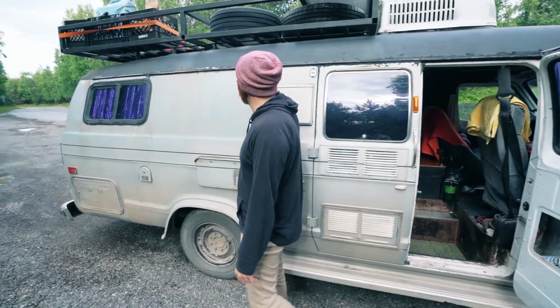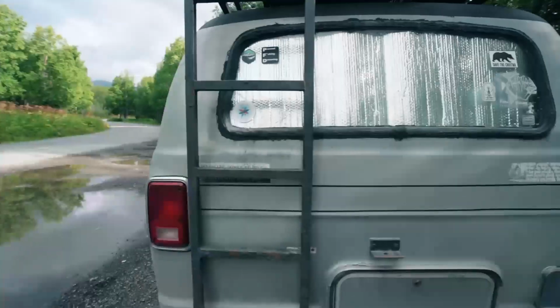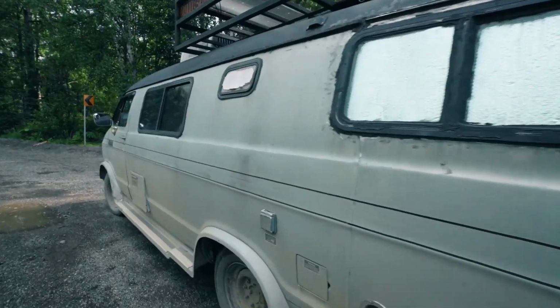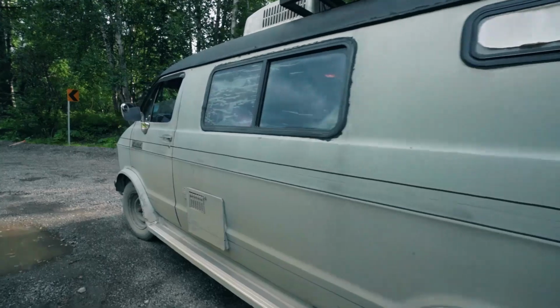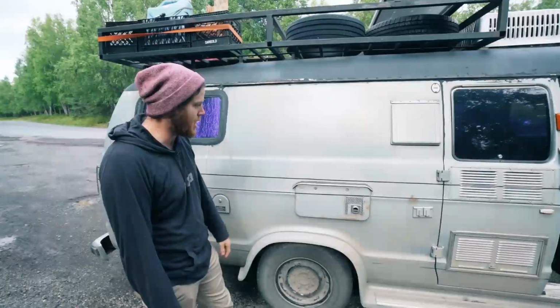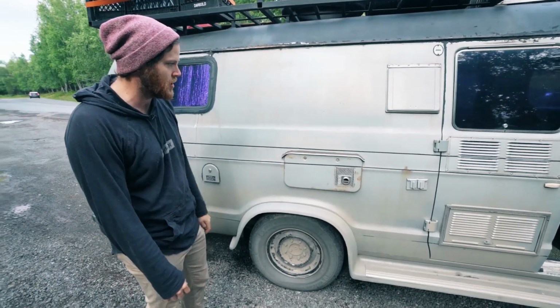All right, as you can see, Zep has one of the most beautiful, pristine paint jobs of any vehicle in the world. It's this really matte black, rusty silver color, straight from the factory. This is exactly what you want in a paint job. Out here we've got an old busted furnace that doesn't work anymore.